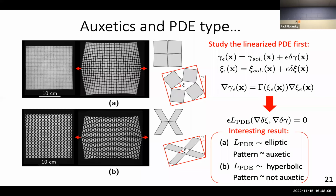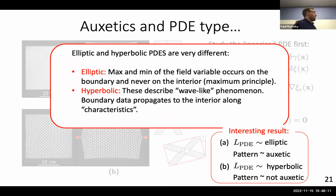And this is a very powerful statement because elliptic and hyperbolic PDEs have very different properties. So for an elliptic PDE, if you think about the variables in which you're solving the PDE, the maximum and minimum of the variables actually occurs on the boundary, never on the interior. Hyperbolic PDEs describe wave-like phenomena. So the way you should think about the distinction between these things is elliptic decays. When you apply something on the boundary, it will decay into the interior. For a hyperbolic PDE, it will actually propagate far into the interior because it's like a wave-like phenomenon. So you apply a perturbation, the perturbation goes through the whole sample. So that's the way you should think about these things.